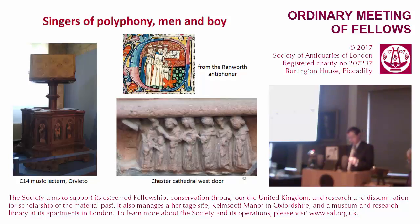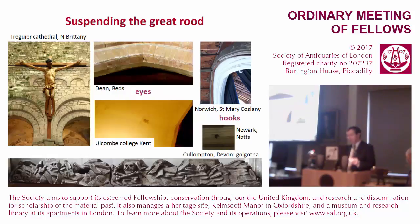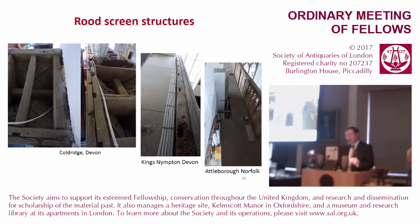Nor is there time this evening to discuss our surveys and studies of choir screens, parclose screens and rood lofts in any detail, or their former platforms and balustrades and the lights that the balustrades carried, or the Golgothas, or the life-size crucifixes that hung from eyes or hooks in the chancel arches. All these would, like so many aspects of our work, require another few lectures, so here are just a few brief observations. We've investigated the internal structures of rood and other screens and measured mortise holes in their upper beams so that we can reconstruct their missing upper structures.